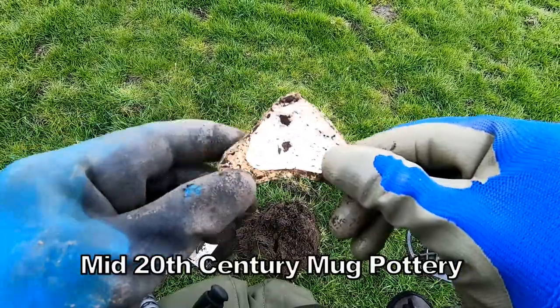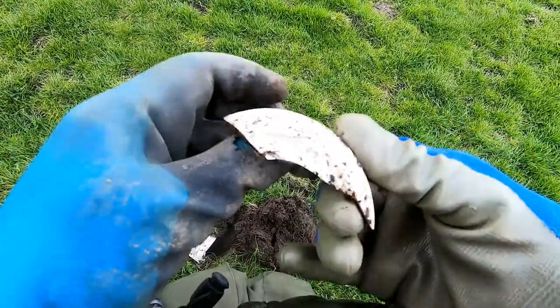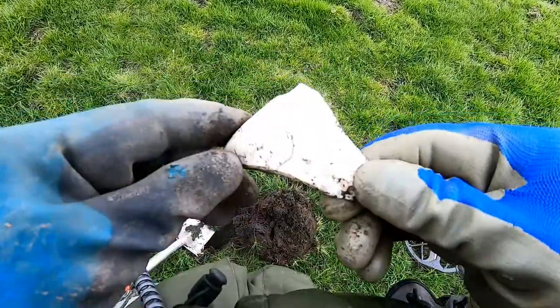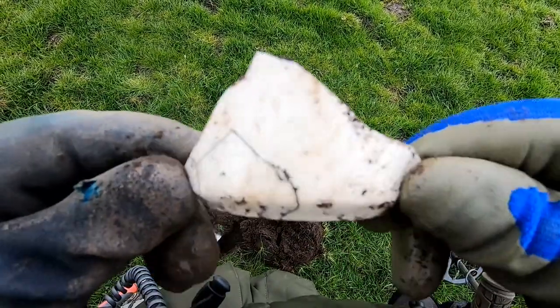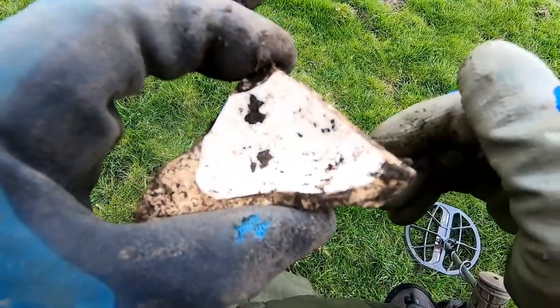£55. We've got a bit of a mug. Mug pottery. Size of a mug, I think. Someone's having a pot of tea. 1950s, 60s, I think. Maybe Victorian, I'm not really sure, but anyway, bit of pottery.